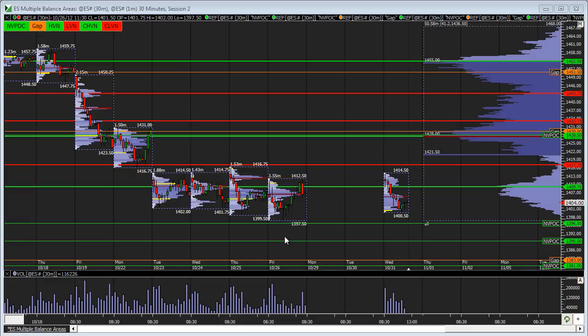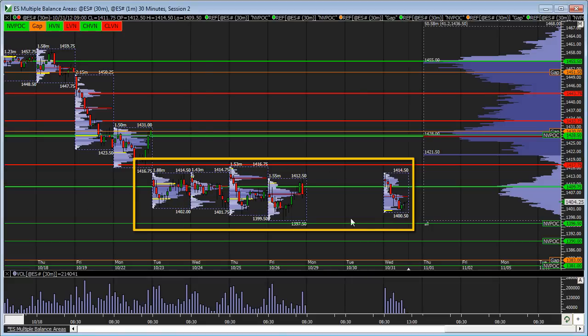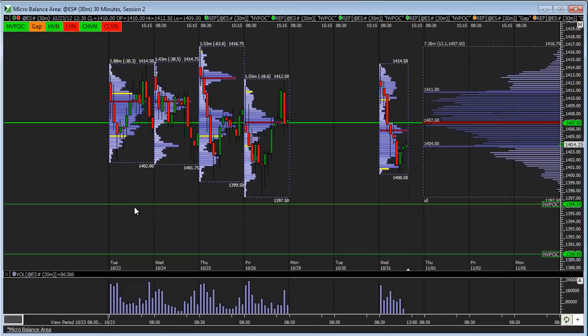So the market didn't really play out any differently, but what we can see is that we opened above Friday's value, attracted responsive sellers, and then sold off again towards the 1400 level, which attracted responsive buyers for a little bounce back up. Now, if we zoom in to this balance area down here, here's what that looks like.